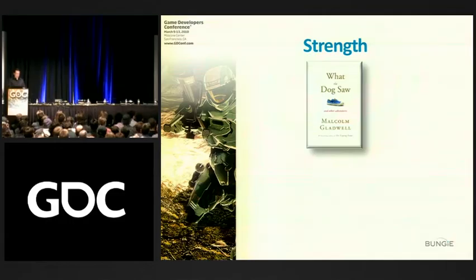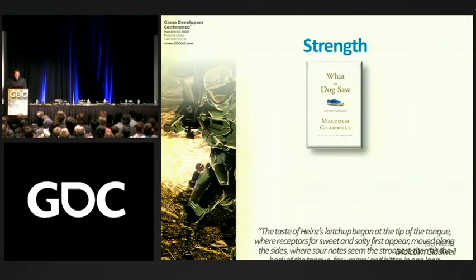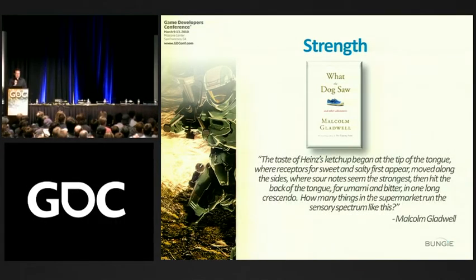So Gladwell, in another book, What the Dog Saw, talks about why there are 50 kinds of mustard and only one kind of ketchup. I don't know how he comes up with his topics. It's awesome. So he says, with Heinz ketchup, the taste begins at the tip of the tongue, where you have sweet and salty receptors. It moves along the sides, where you can taste sour the strongest, and it hits the back of the tongue for umami and bitter in one long crescendo. How many other things in the supermarket hit all of the kinds of taste that you can have? The answer is none.